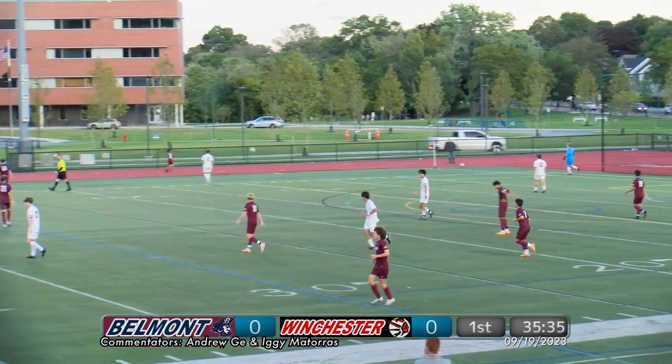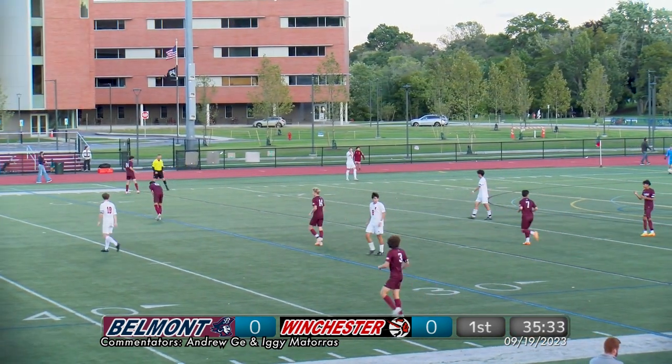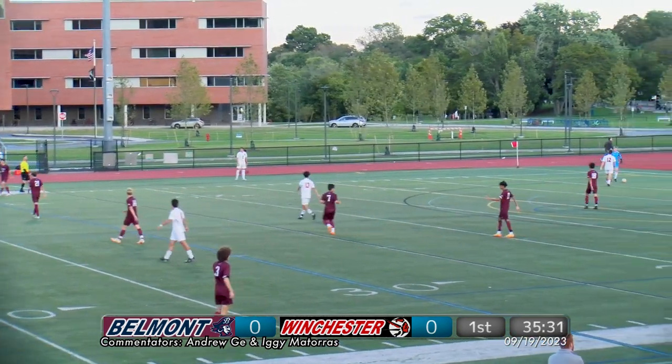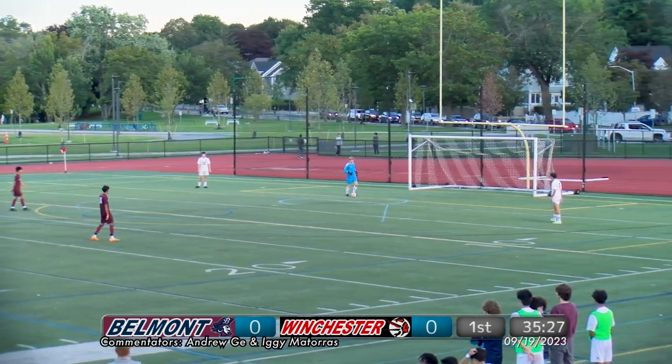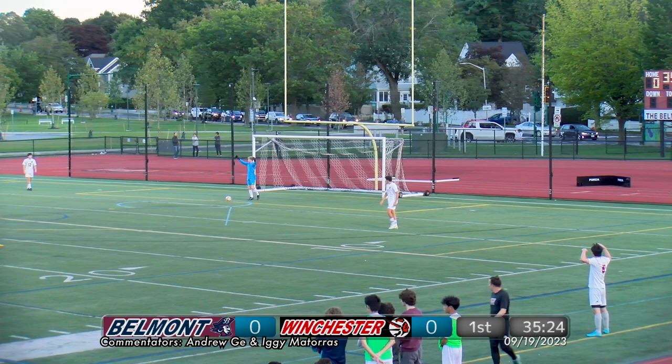Correct me if I'm wrong, but first shot of the night? That is the first shot of the night indeed. Belmont's off to a hot start here. See some varsity players waving to me right now? How's it going, guys?